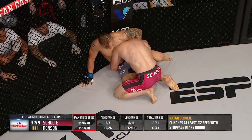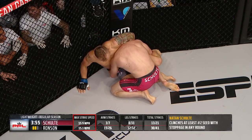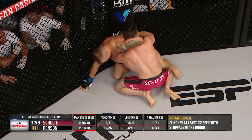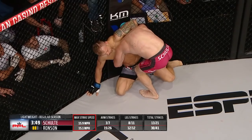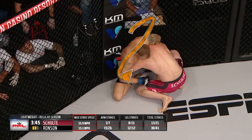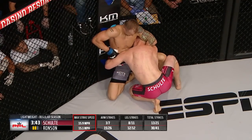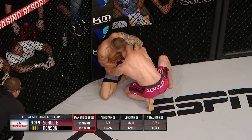We see Ronson hanging on the head of Natan Schulte, but he needs to get back to his feet. He was fighting about half the first round this way. What does he need to do to get back up? Yeah, what Jesse Ronson should be doing is clearing this arm out so that he can fight the arm on that side of his body. If he can clear that arm, he may be giving up his back, but fight hands as he comes to his feet.